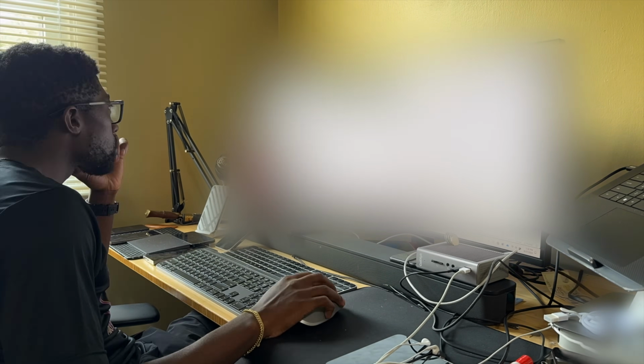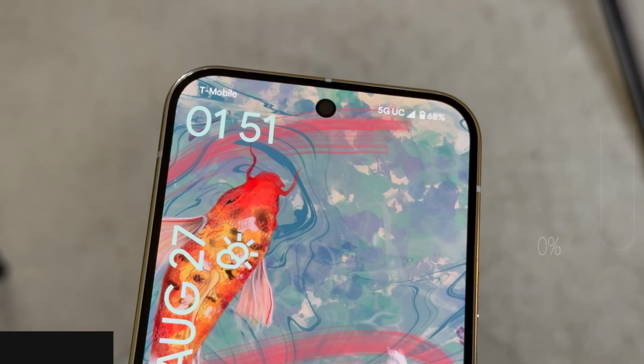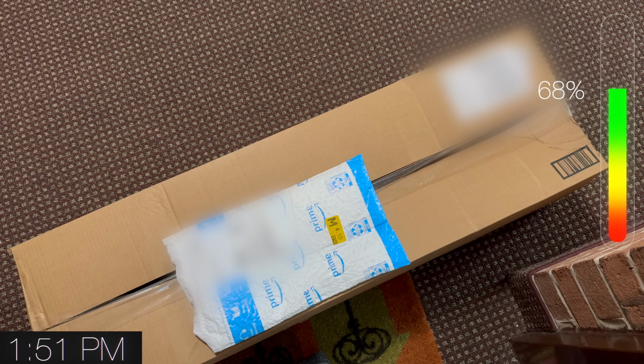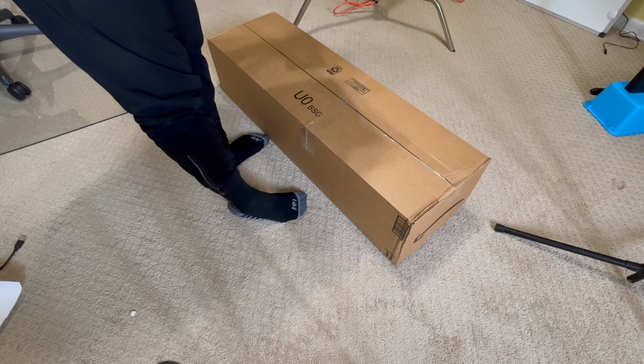So going back to work, as you can see, I'm intently using my phone and working at the same time. And the time now is 1:51, taking a quick break, 68%. I did get some Amazon packages delivered to me, so I figured I might as well go ahead and get them out the front door and bring them in, unbox it, and see what I got.